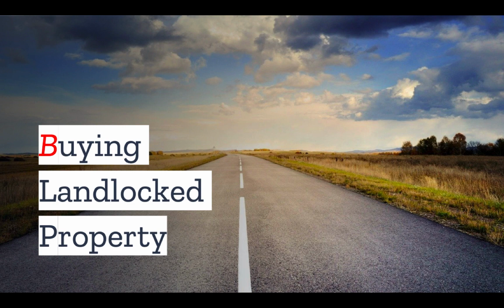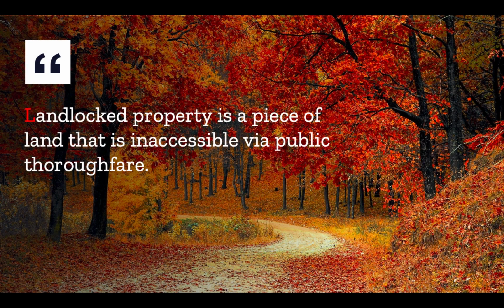But this is just one small example of how complicated access can get and why you, as a land buyer or landowner, should never assume that your property has clear legal access just because there is a physical road in existence. But first, let's define what landlocked property is.